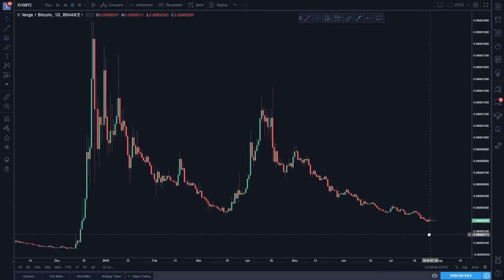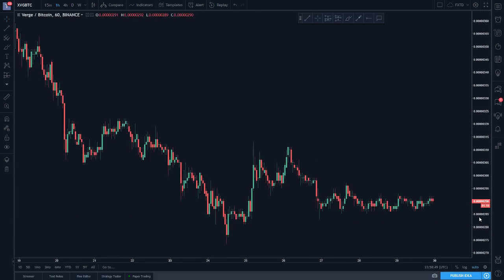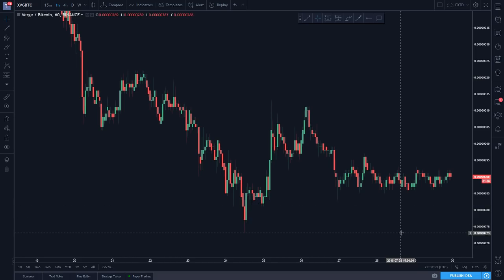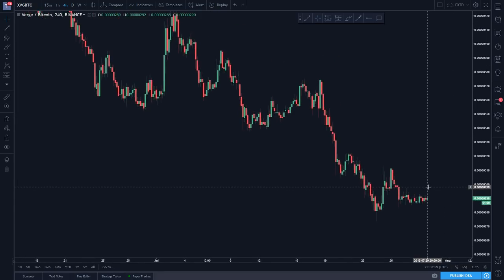But if you were looking at coins, a lot of the altcoins are cheap, but keep in mind that a lot of them are garbage, and so they're not going to be around in a few years. So keep in mind, when you're buying, you're not just buying garbage.